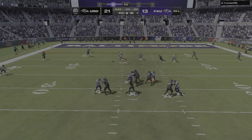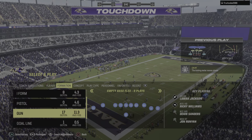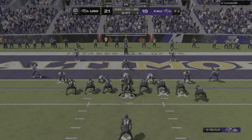Here we go. It's Jackson on 4th down, able to find the open man. That's complete, and he's into the end zone. No flags. It's a touchdown. And now a 2-point conversion, and we'll be tied here in the final minute.